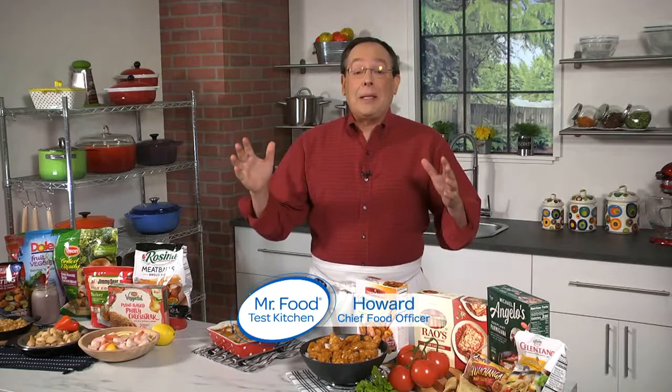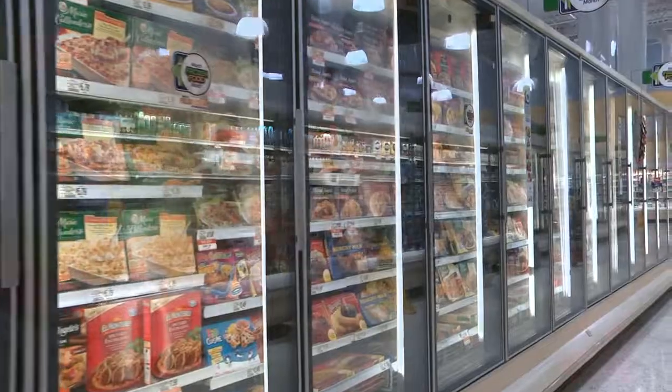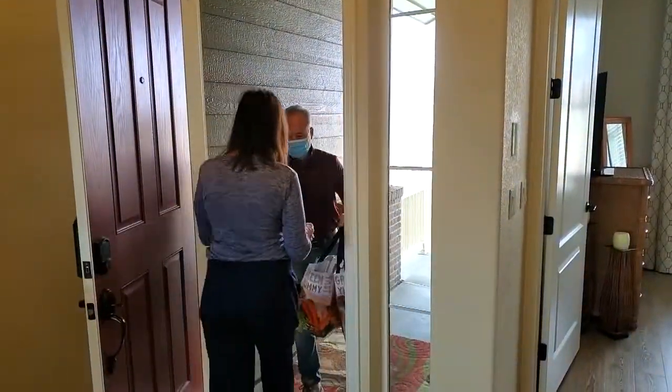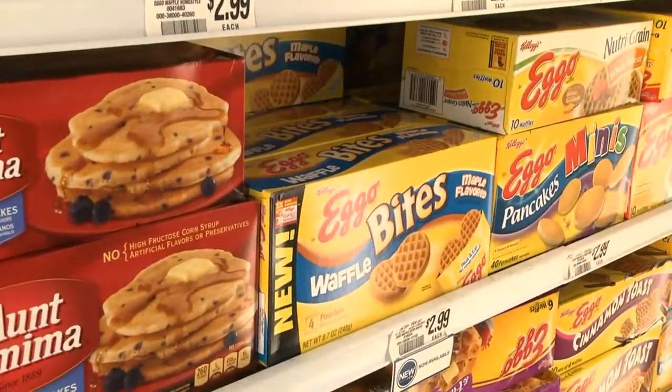If you're getting a bit tired of making or eating the same old thing, then it's time to check out all that the freezer aisle has to offer. And with March being Frozen Food Month, whether you shop the aisles, use curbside pickup, or have your groceries delivered from your local market, there's no better time than right now to take advantage of all the sales and options.